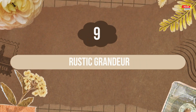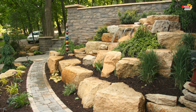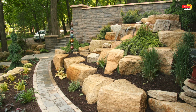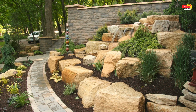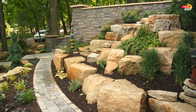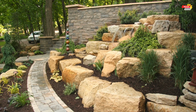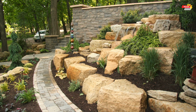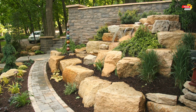9. Rustic grandeur. A natural stone waterfall oasis. This stunning landscape features an impressive retaining wall built from large, rugged natural stone boulders, evoking a sense of ancient grandeur and natural beauty. The highlight is undoubtedly the integrated multi-tiered waterfall, where water gracefully cascades over the rocks, creating a serene and captivating focal point.